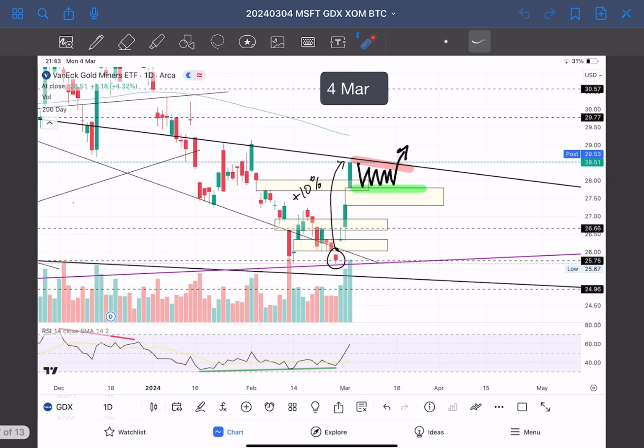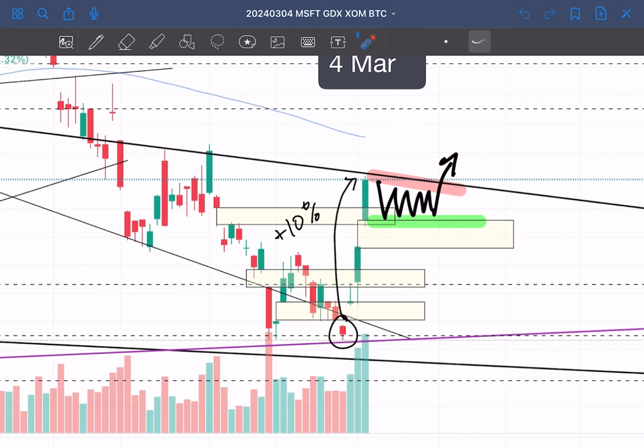Fast forward to March 4th, that's today. You could see I made some annotations there. I told folks this would be a positive, objective, long entry. I took it myself, and indeed, it's gone well. So in a matter of days, it's gone up 10%, going through this gap zone, through this gap zone here. And let me zoom in here for us. Okay, so this gap here, it busted through it, and now it's at resistance.